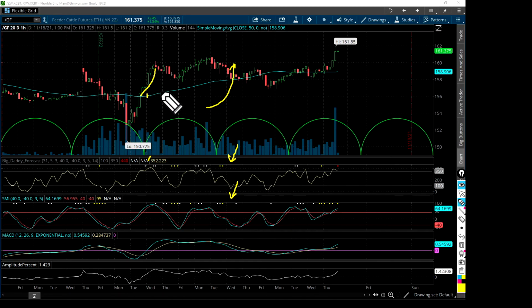I'm just trying to see what was the amplitude percent here. Yeah, 1.99, and we're at 1.4. So there may be a little bit more in this than I expect on the hourly chart to potentially for it to stall, maybe come down a little bit. But I wouldn't allow that to concern you too much, because it looks to me like on the weekly that there's still plenty of room above these prices, at least for now.